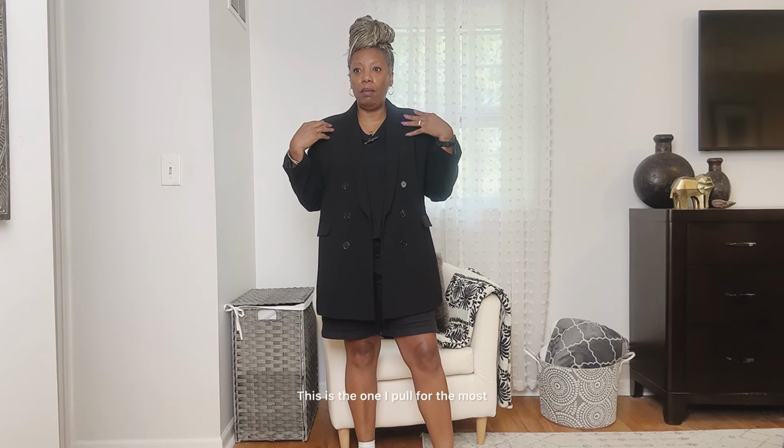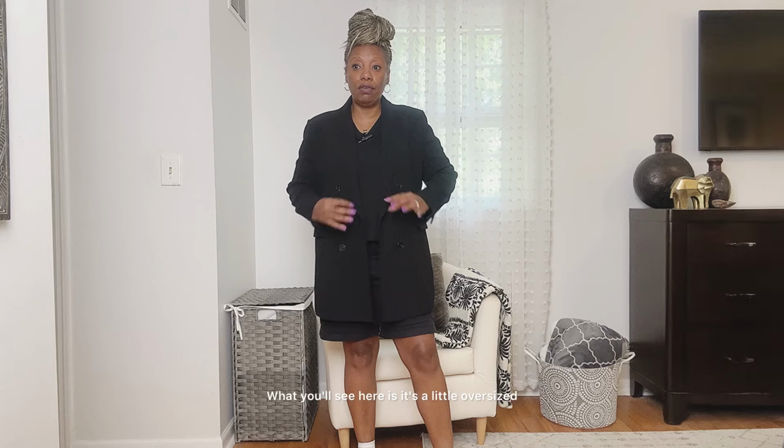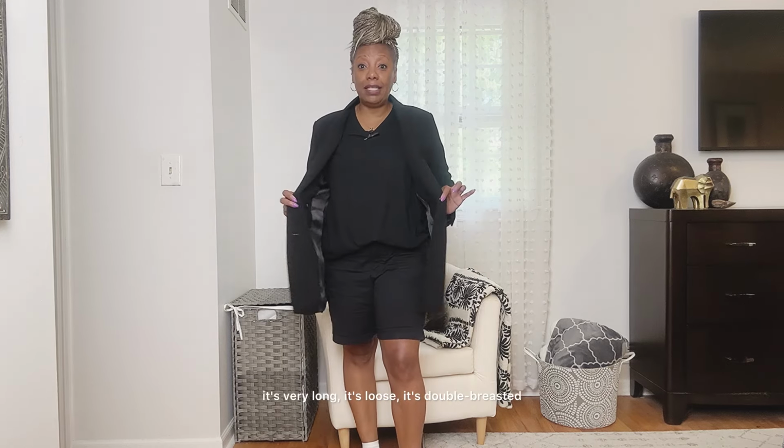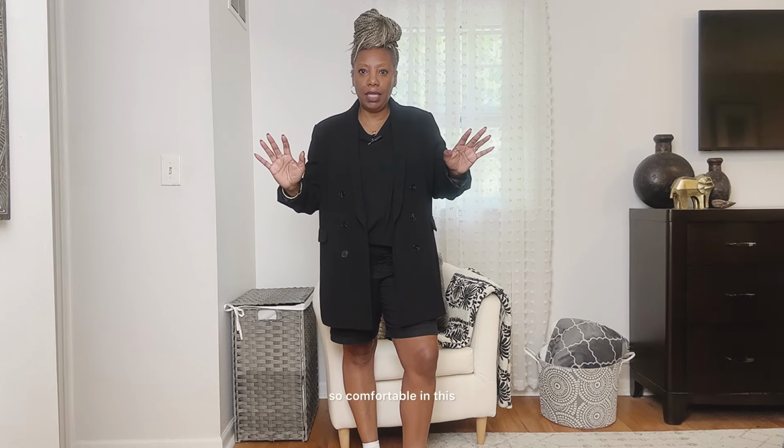Right now I'm wearing my favorite blazer. This is the one I pull for the most. What you'll see here is it's a little oversized. It's very long. It's loose. It's double-breasted. Okay? I wear this with trousers. I wear this with skirts. I wear it with dresses. I wear it with shorts. And I feel so comfortable in this.